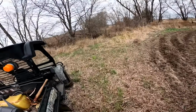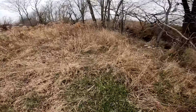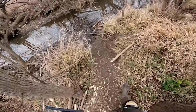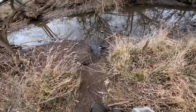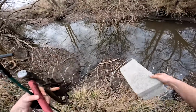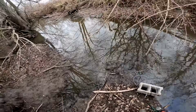And once we get over here, you're going to see why we're putting this beaver set in here. It's pretty awesome trail they got coming up out of here. You can see where those beaver have been coming up and out of there. So we're gonna get down in there and hopefully do ourselves justice. Throw that down in and get down in here.